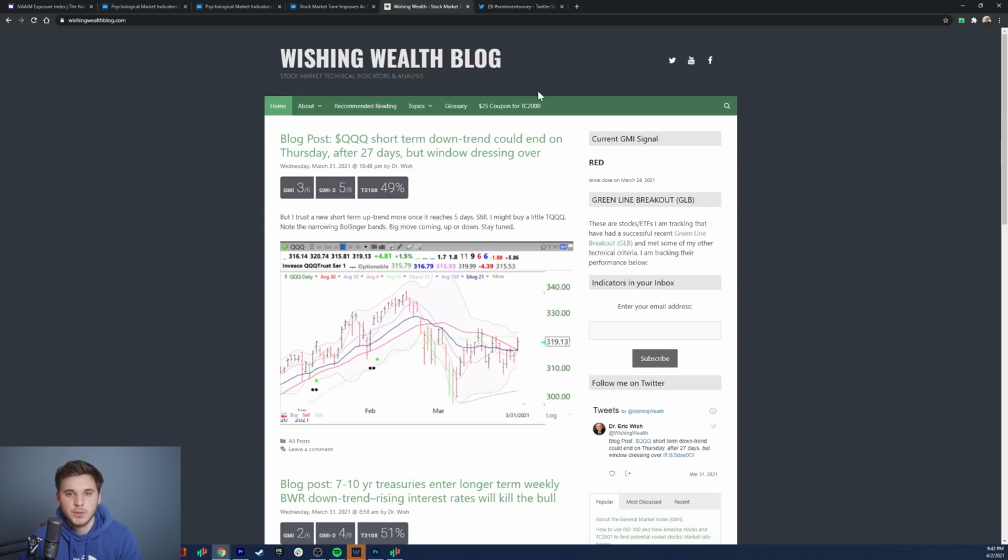And moving on to the GMI signal, this is still red since March 24th, but this hasn't been updated since this past Wednesday. So we'll see if this turns green this weekend, given the strong action on Thursday. And the QQQ short-term downtrend should have ended on this past Thursday. And overall, the last GMI score on Wednesday was 3 out of 6.